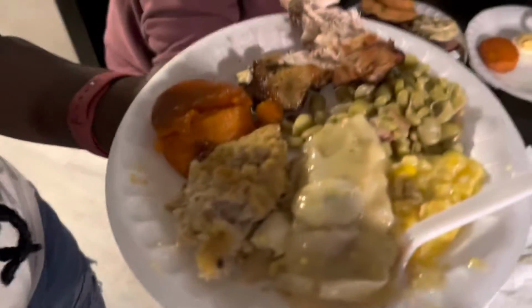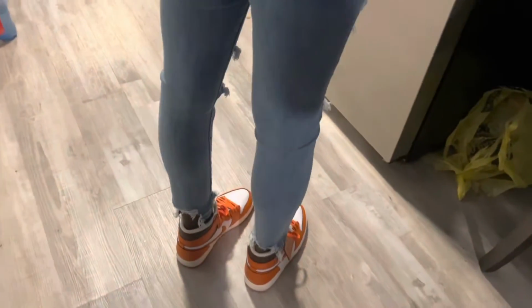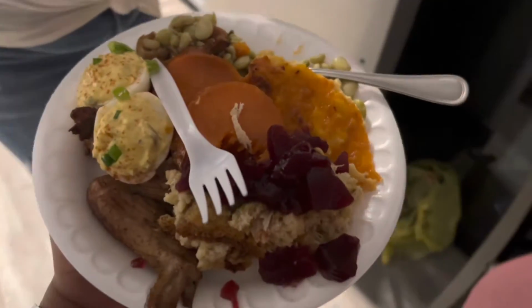Don't look at my low vibration plate. She got a low vibration plate. Ain't nobody got no low vibration. Show my face. Tell them that I'm the flyest. Look at her plate and look at my plate. I ate half my plate already.